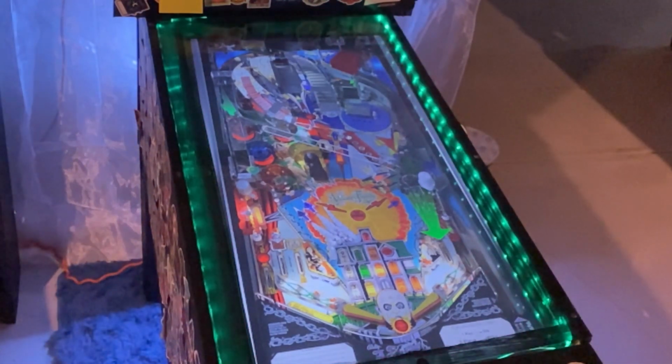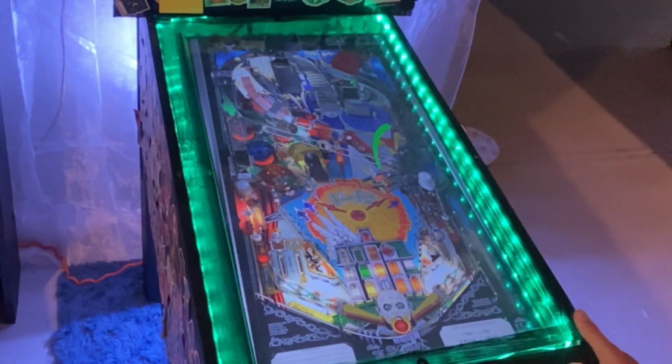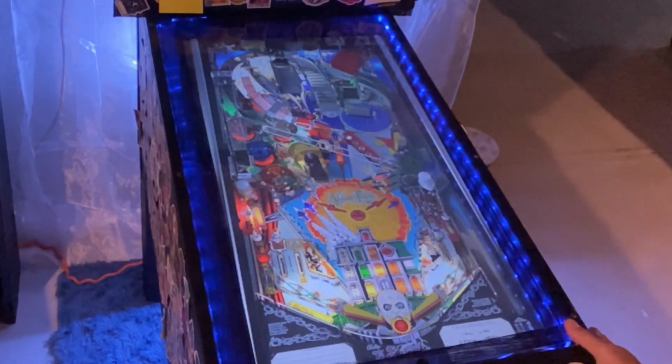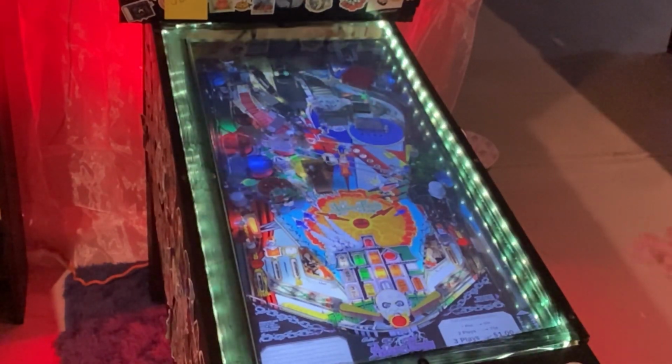You hit back on the magnet left, rewinds, magnet left, rewinds, magnet right, fast forward, magnet right, fast forward. When you're done, hit the button, boom, you're back on the table.